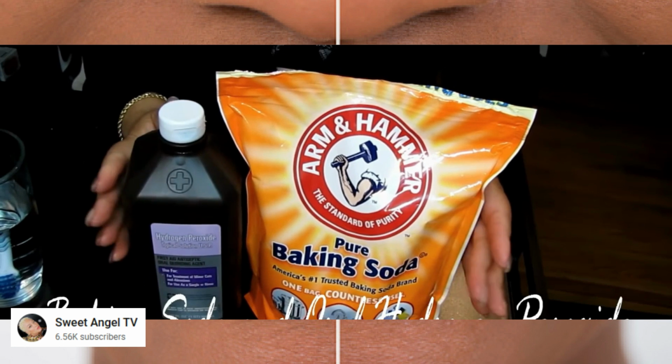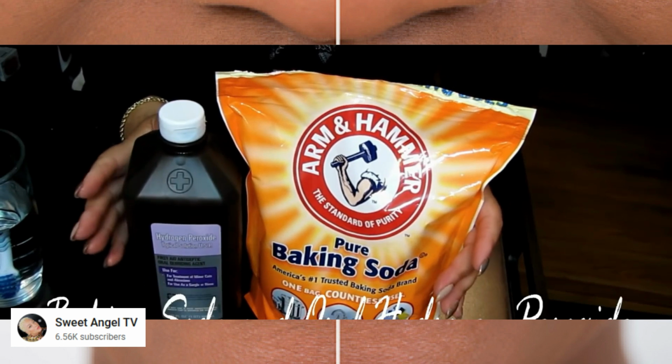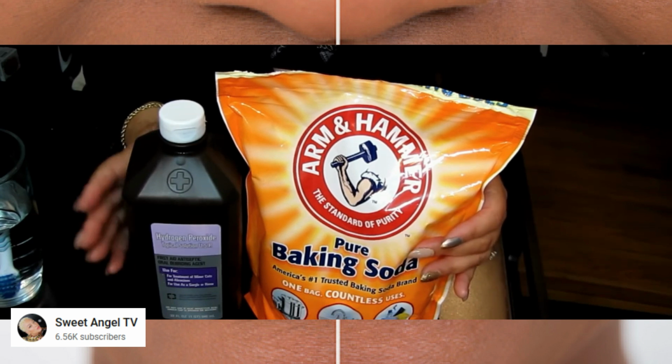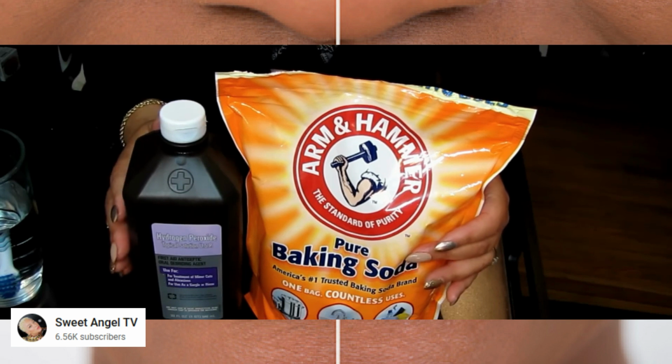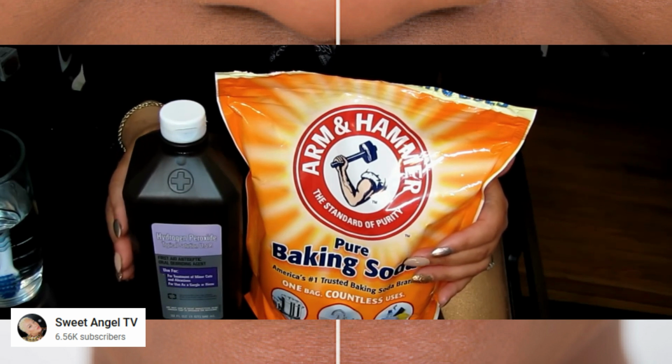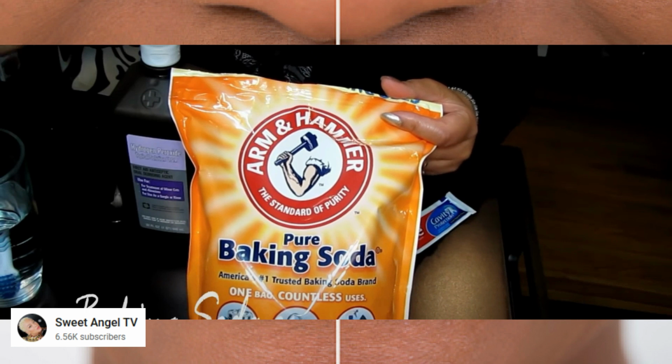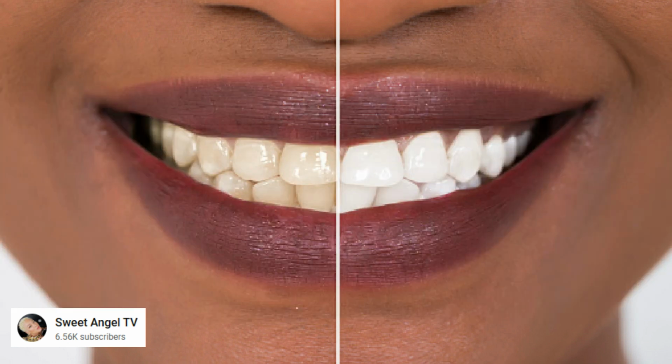Now, here is how you do it. Just simply combine 2 tablespoons of hydrogen peroxide and 1 tablespoon of baking soda and make a paste. Use a small amount of this paste on your toothbrush and brush gently. Rinse with water afterwards. If the mixture seems harsh for your teeth, a small amount of water can be added to dilute the mixture. This remedy can be implemented once or twice a week, and results begin to show after about 10 weeks.